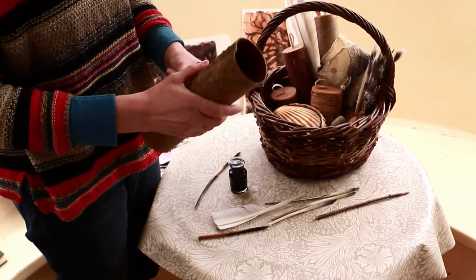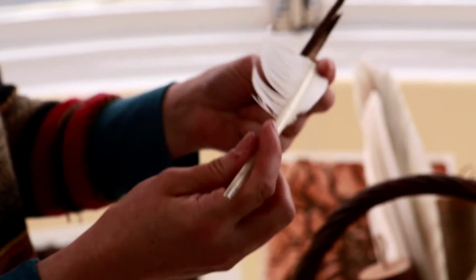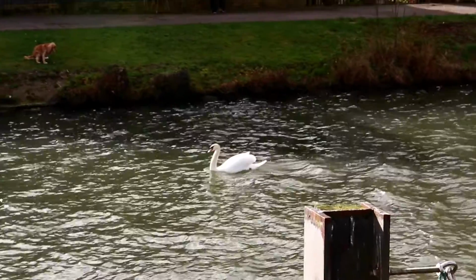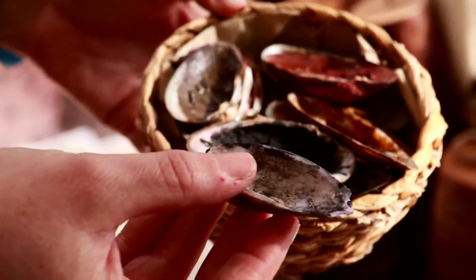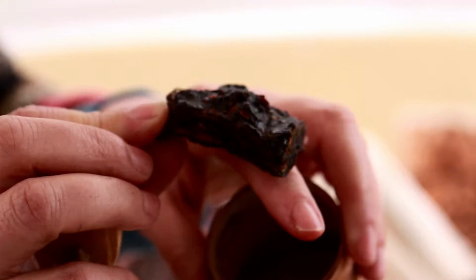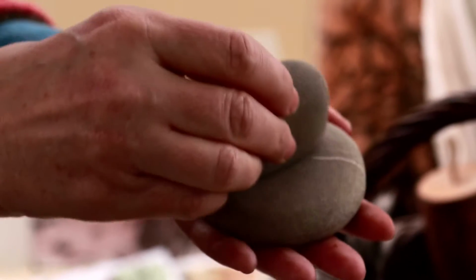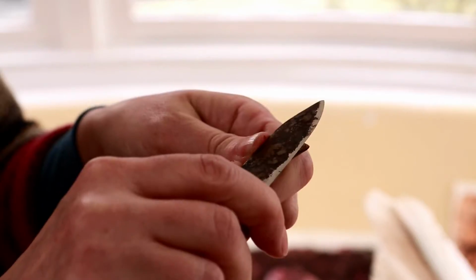These are my pencil cases, ash tree bark. The quills I use are made from feathers left by my neighbours, the local swans and geese. Mussel shells left by the crows on the lock. So these are the paints I've been using. Lamp black, it's ground malachite, cherry tree bark gum. That's how we got the pigments really finely. I learned how to forge steel.